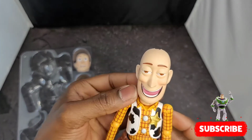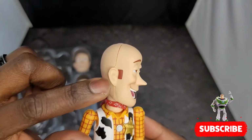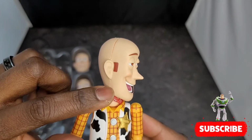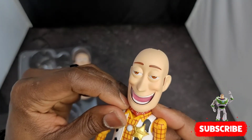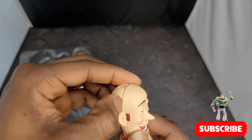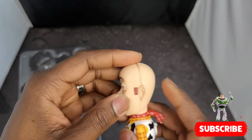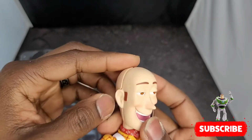But look at bald head Woody though, right? That's not bad. I mean, if a customizer can draw a little beard on him, bearded Woody, hey, turn up. Hey, he'd be straight pimping. But anyway, you pretty much just pull his face apart like so. This side, that side, just pull his face apart.